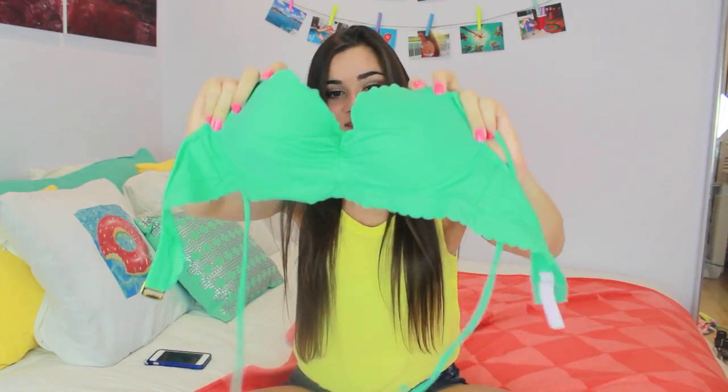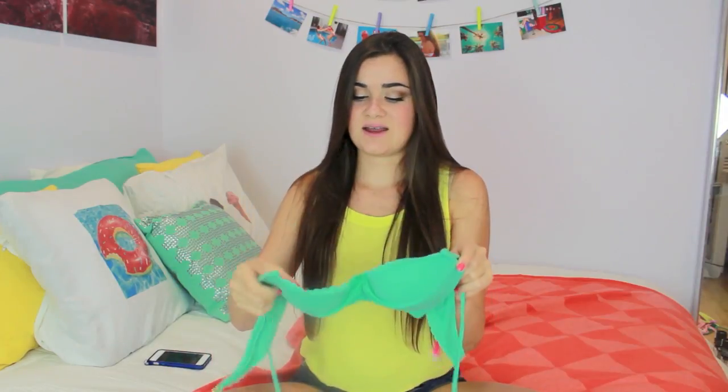Yeah, it has this scallop detailing all along the bathing suit and on this bottom part too. And this does not have any push-up, it just has a wire on it. And I got the matching bottoms with it, and these are also very, very cute. They have the cinching in the back, and again, they're just scalloped all the way around.